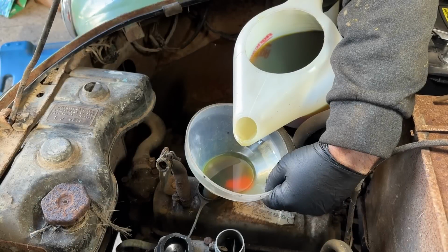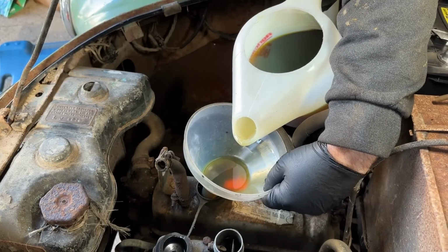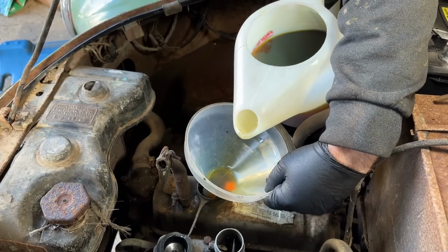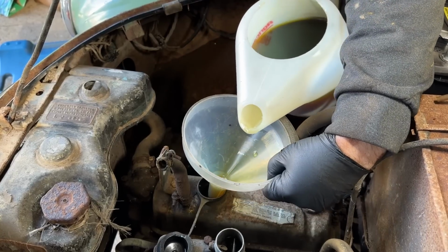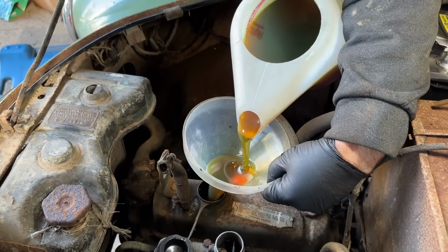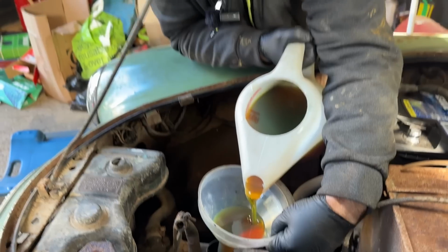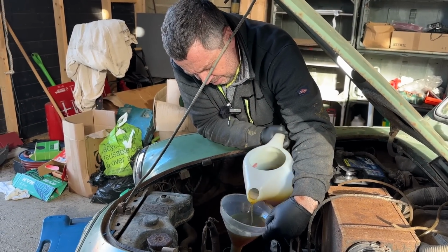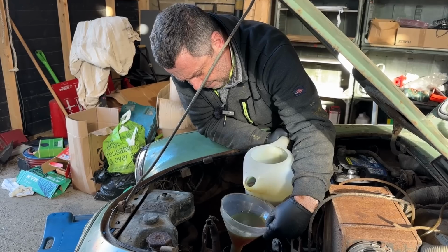We need to just check we've got enough water in the radiator as well. It's little silly things. I don't want to blow it, just literally for the sake of getting a video, because that's not what it's about. We want to try and preserve this old girl, don't we? Certainly do. If we can keep her as original as possible.